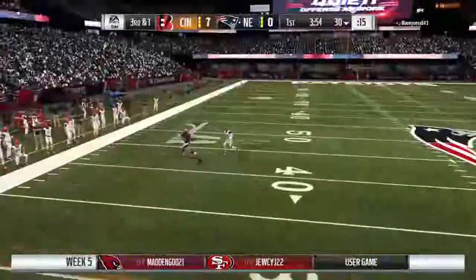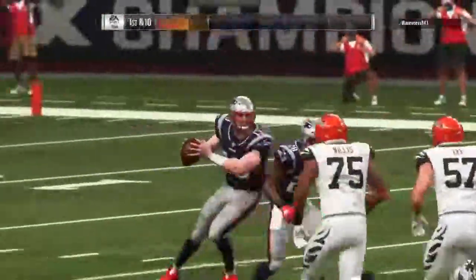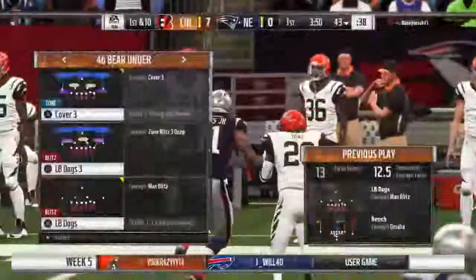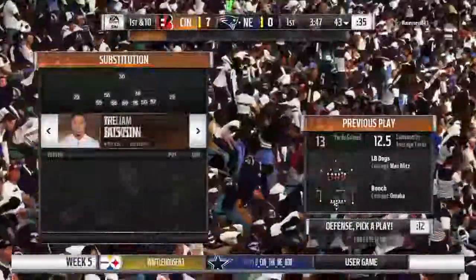They'll look to throw for it on 3rd and 1. It's caught. Jones. And they get him down, but not before he takes it across the 40-yard line. 13 yards on his first catch. It's a first down as well.